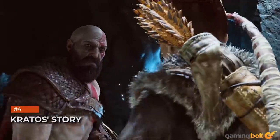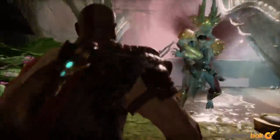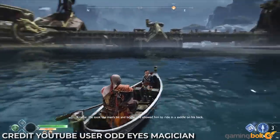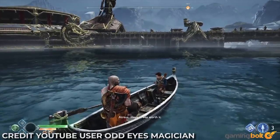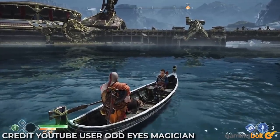Kratos' story. Though Kratos does eventually tell his son the truth, there's a point where hints to the previous saga abound. While traveling on the lake, Kratos tells the story of a horse who made a deal with a man to kill a stag for revenge. Once the stag was dead, however, the horse was enslaved by the man. On being asked whether giving up freedom for revenge was worth it, Kratos replies, "It was not."